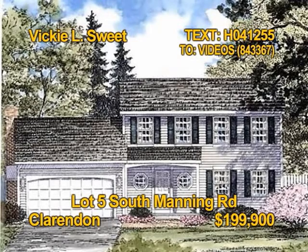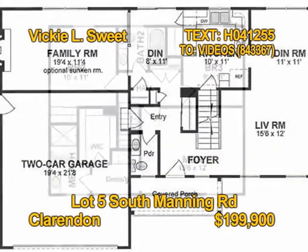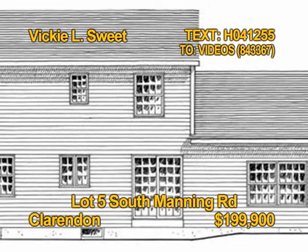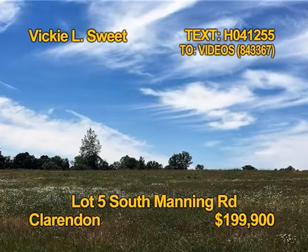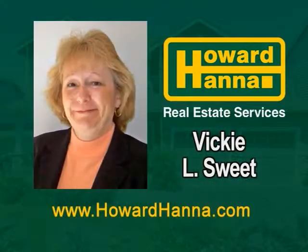Discover a great opportunity to build this desirable colonial on a terrific rural 5-acre lot in Clarendon. Plans call for family, living, and formal dining rooms. The home has 3 bedrooms, 2.5 baths. There's a 2-car garage. The lot is fully approved and ready to go. Arrange your personal showing soon with Vicki L. Sweet.